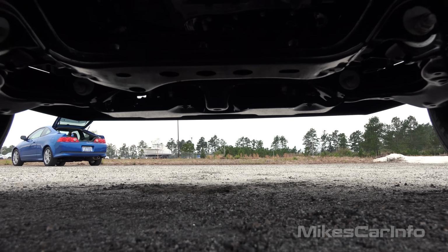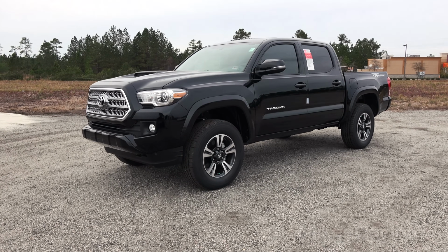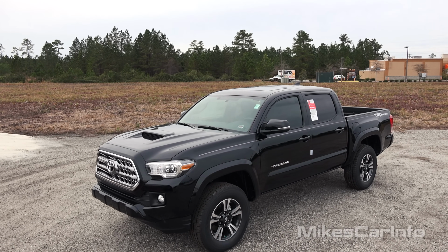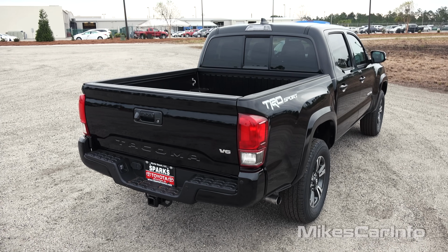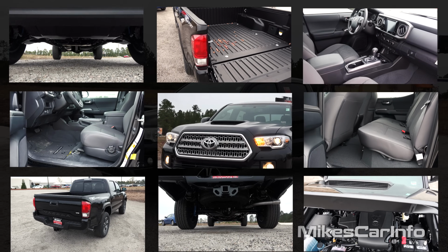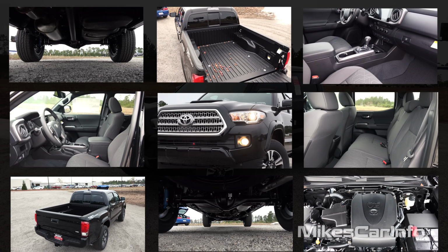Hey, this is Mike. I'm in Myrtle Beach, South Carolina, visiting Sparks Toyota, and I'm checking out a really awesome truck today. It's a 2016 Toyota Tacoma TRD Sport in black. Really awesome truck. Now the dealer tinted the windows black, so it's really looking good with the tinted glass, the black, the accents. So let's go ahead and check it out.